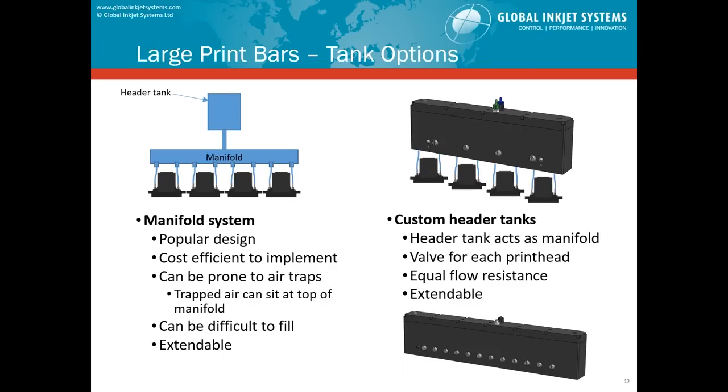You can either have a header tank and then a manifold system underneath it. This is a very popular way of designing an ink system. It's very cost efficient to implement. Can be prone to air traps, arguably, as an air bubble can get trapped here at the top end of the manifold rather than getting up and then being recirculated as required. But the other advantage of the manifold system is that it's also extendable for wider arrays.